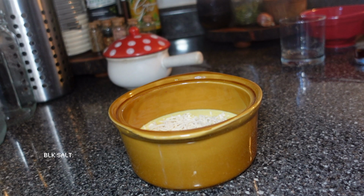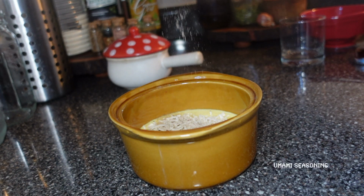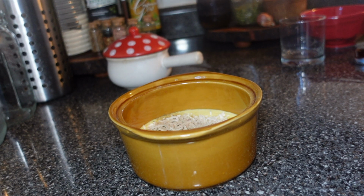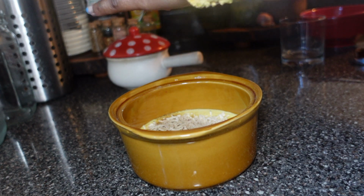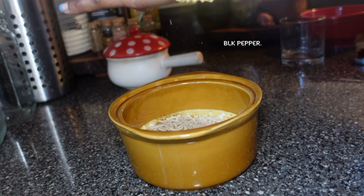For the eggy flavor, we gonna do some black salt. If there's anything left inside of here, that's something I need to order. Umami. You kind of don't need any salt. Black pepper. Keep it really basic. These are eggs we're talking about here.